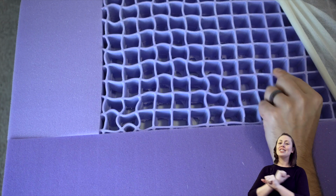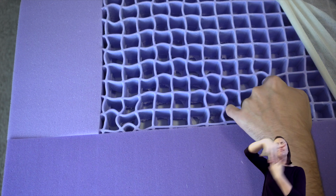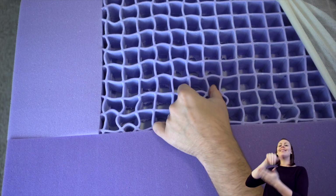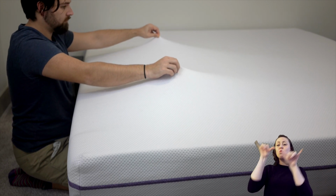So does Purple sleep cool? It's actually one of the coolest mattresses that we've reviewed so far. And I mean more than just the general technology inside of it, it actually does sleep cool. The honeycomb structure of the grid allows air to flow freely through 2,500 plus open air channels. And since the mattress isn't actually made from memory foam, you don't have those common heat retention problems that memory foam can get.